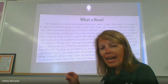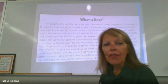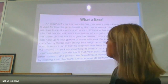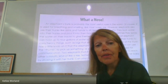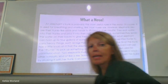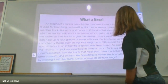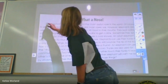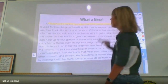Now, let's narrow it down a little more. It focused on what with the elephant? That's right, its nose. And how its nose is the most useful nose in the world. So what is the main idea of our passage up here? That's right. An elephant's trunk is the most useful nose in the world. So I'm going to take my handy dandy pen here, and we're going to click, and we're going to highlight what the main idea was. The main idea. An elephant's trunk is probably the most useful nose in the world.